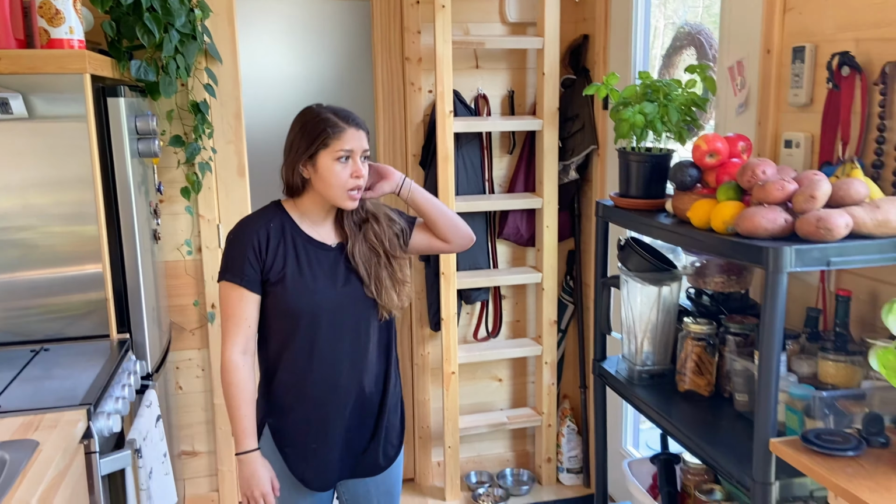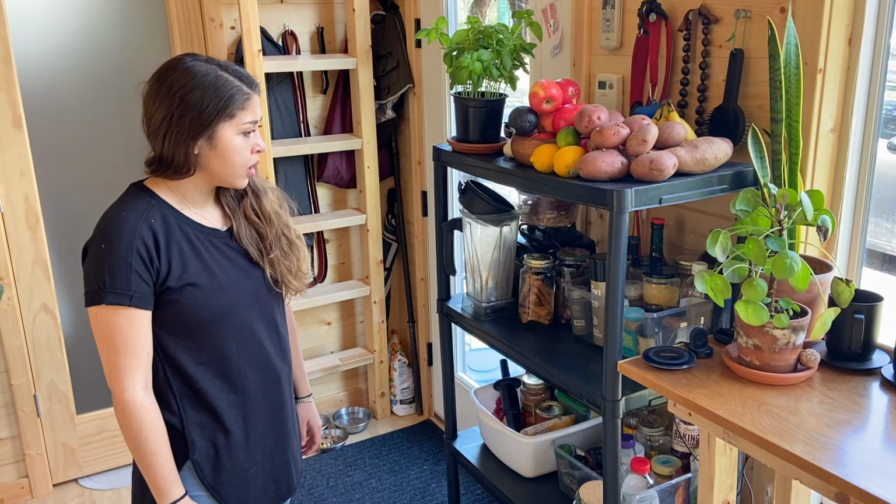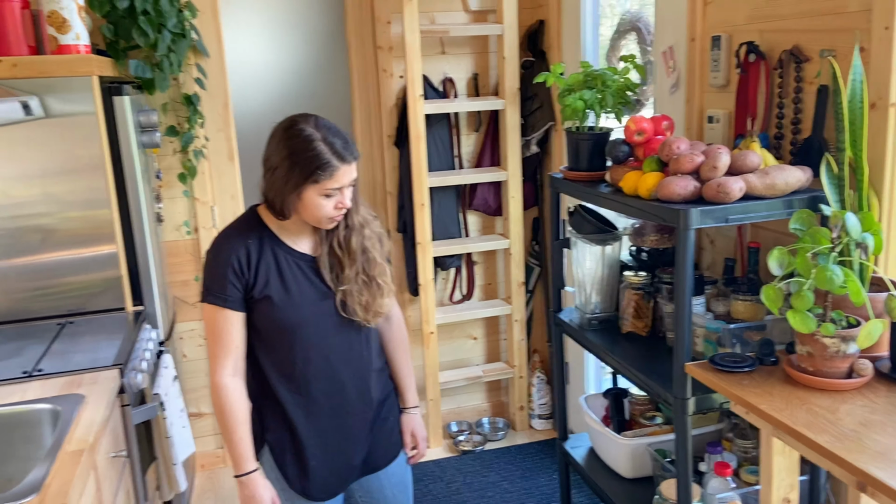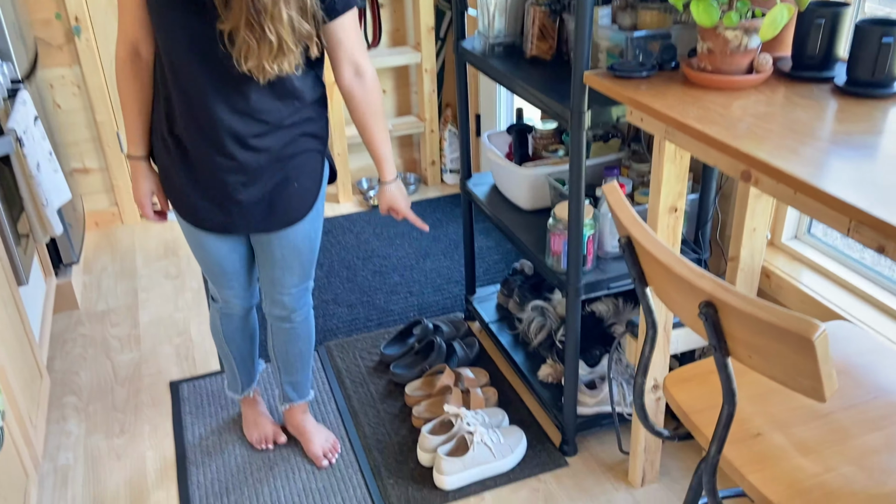Over here is, we call it our pantry. It's just where we keep most of the food and produce that we eat. Yeah, and also shoes down here.